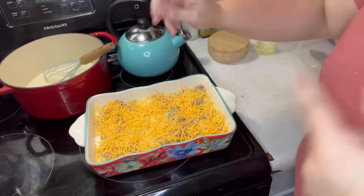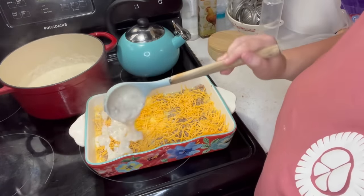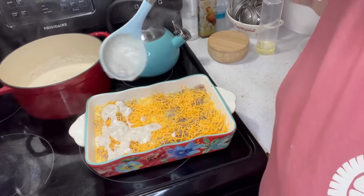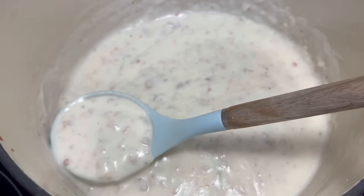Okay, the next layer is the gravy. Wanna ladle the gravy on top. Just like to say, look how pretty my gravy is. I'll do it up close. Look how pretty my gravy is. It's so stinking pretty. I'm proud of it.